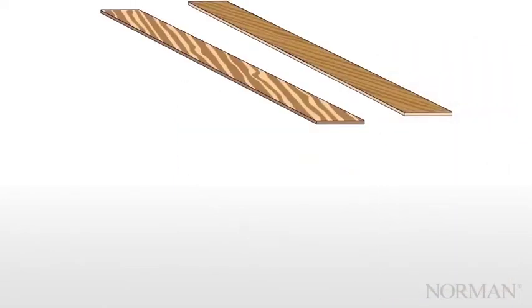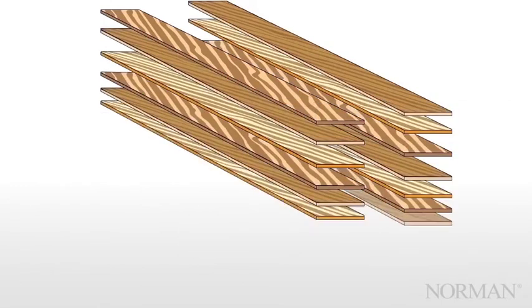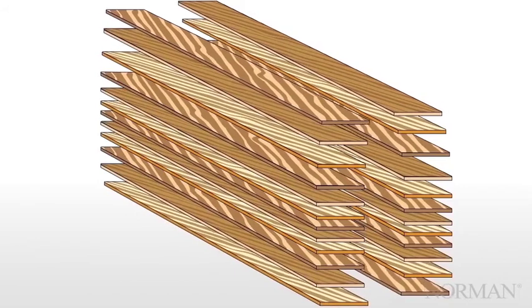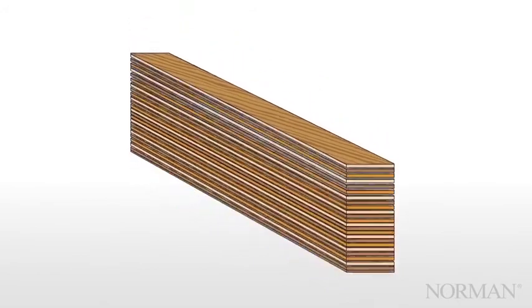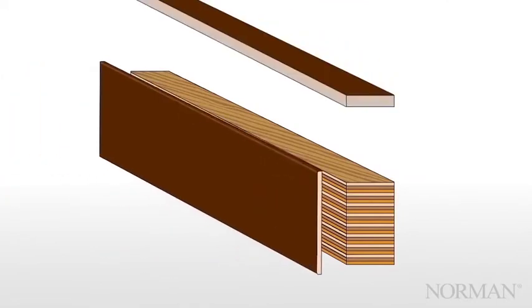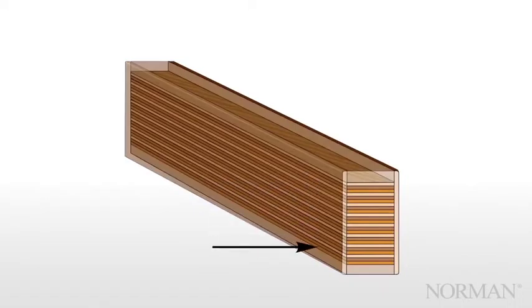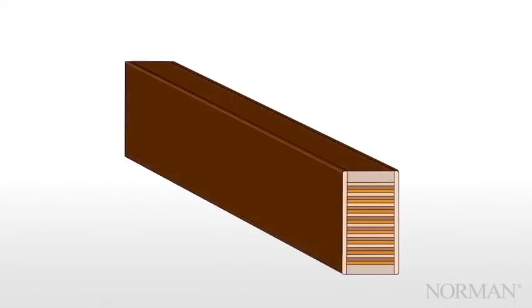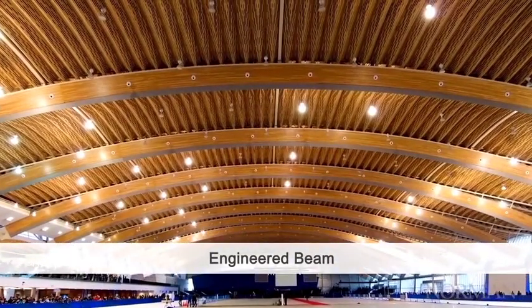We start with wood veneers in opposing grain. We then layer all the pieces together and use a special laminating process. Together with extreme pressure and heat to create a stile that's extremely solid, durable, highly predictable, and uniform throughout. It's the same technology used in engineered beams of buildings, built into the heart of every shutter we make.